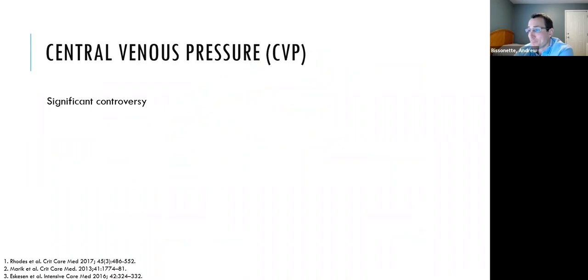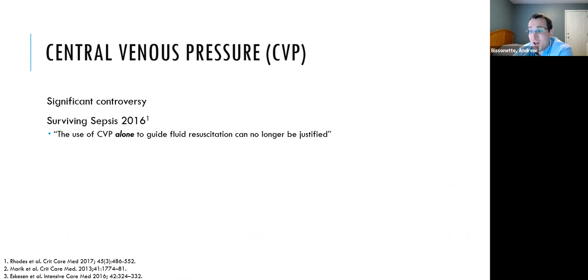So central venous pressure, again, we talked about why it's limited. I will say there's significant controversy for a number of reasons. I'm not going to be going into that. I will suffice it to say that the Surviving Sepsis guidelines definitely have come against it as a single measurement. So they state that the use of CVP alone, and I highlight alone because I think it still has use, especially in conjunction with things like bedside cardiac ultrasound, but the use of CVP alone to guide fluid resuscitation can no longer be justified for that body.